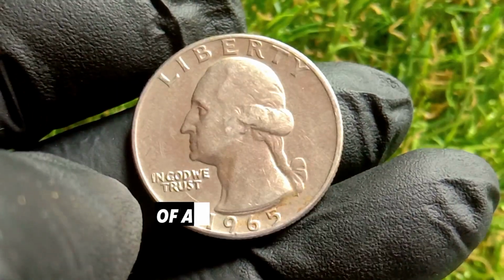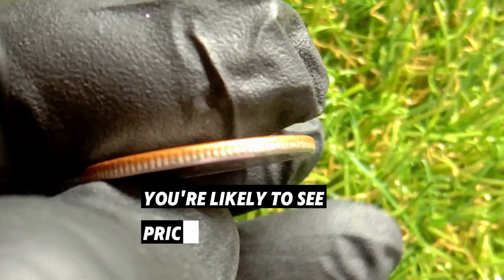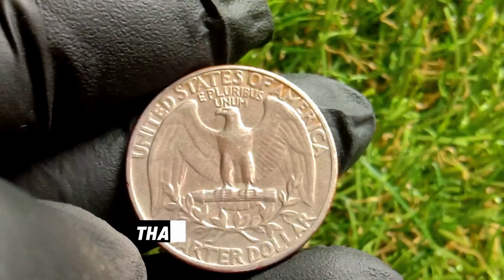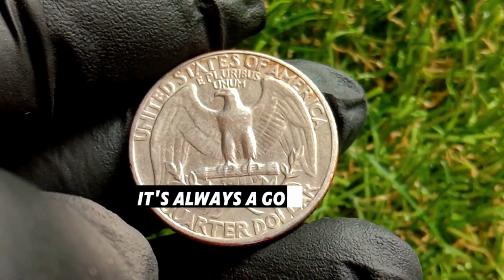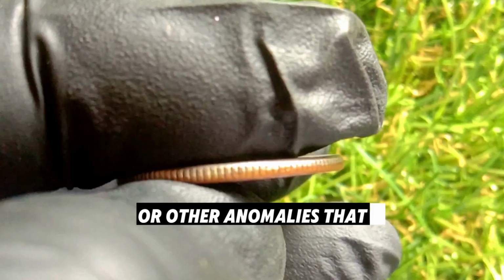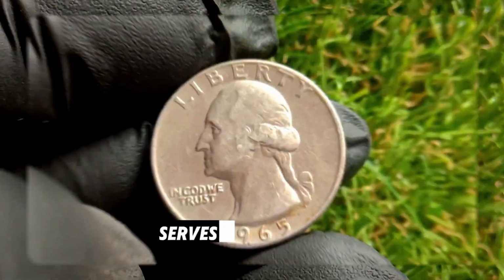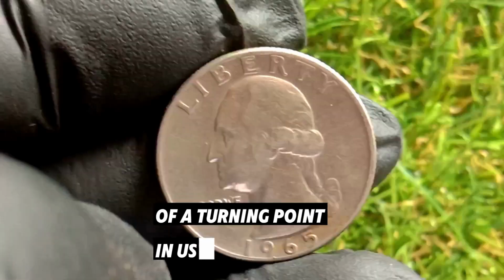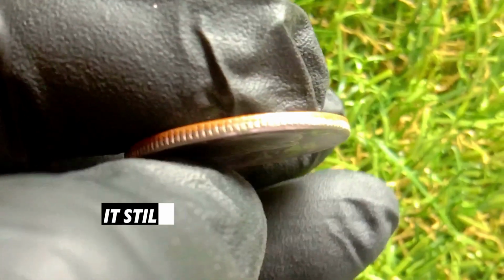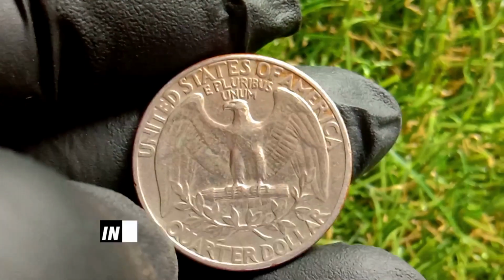As for the market value of a regular 1965 Washington quarter, in fine condition you're likely to see prices range between $3 to $10, but with the right error or variety, that price can skyrocket. It's always a good idea to carefully inspect your coin for any signs of doubling or other anomalies that could increase its value. Always remember that the 1965 Washington quarter serves as a reminder of a turning point in U.S. coinage history. So even if it's not a high-value coin in its standard form, it still holds a place of interest for collectors who focus on key dates or transitional periods in the mint's production history.